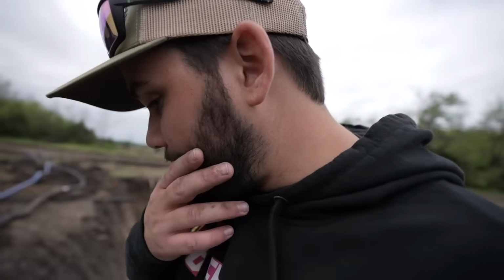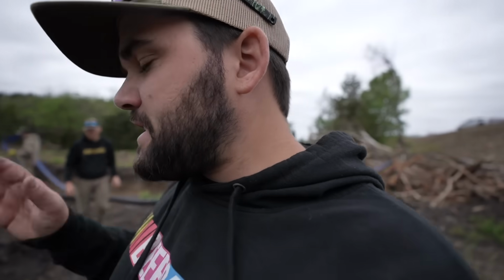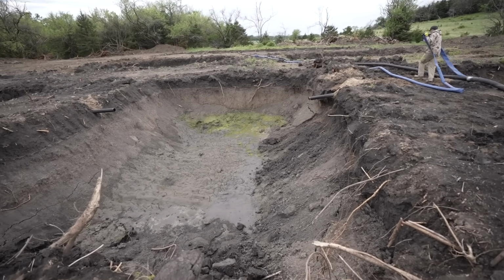And so I told him, well, maybe it was just this one. Maybe for some reason this one wasn't sealed great. Let's just try the one next to it. It's a little shallower. Maybe it's got some better clay. So we filled up the second one, and after 1 day, it looks like that, dry as a bone. So I'm like, all right, I think we got a problem here, folks. I think the clay wasn't packed. I thought we hit clay, but I guess not.